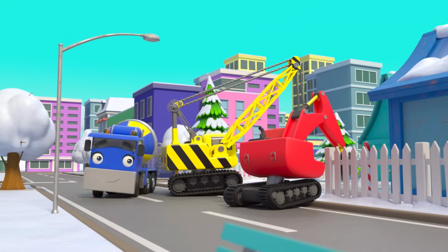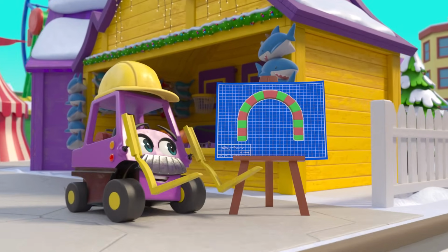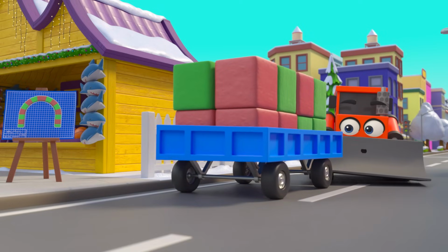It's almost Christmas, and the construction crew are building the Christmas market. There is so much to do. Everyone is really busy. What's that, Mr. Rubble? Is that a brand new entrance built out of coloured blocks for the market? Amazing! Here comes Bump with the blocks. Wow, they look heavy.